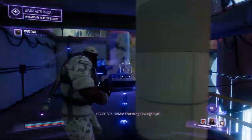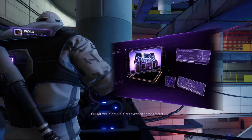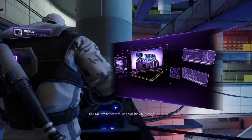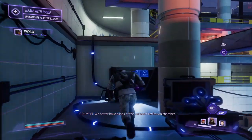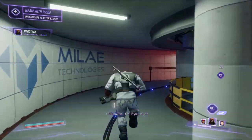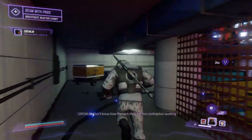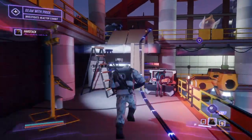That thing blew right up. Ooh, let's check it out. Uh-oh, Legion's overloading the reactor. That control unit's all blown to hockey sticks. We better have a look at the transient cavitation chamber. Huh? If you say so. Should be further up a ways. Don't know how the heck they got this contraption working. Maybe they just plugged it in.